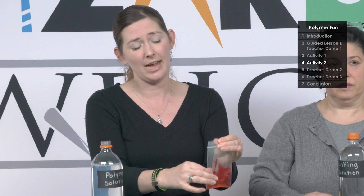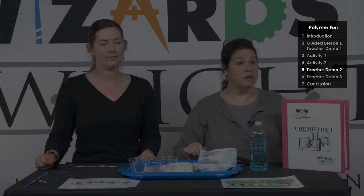You want to reiterate the idea of chemists designing a polymer to serve a specific purpose. Structure equals function. This is why we have so many different types of plastic items.